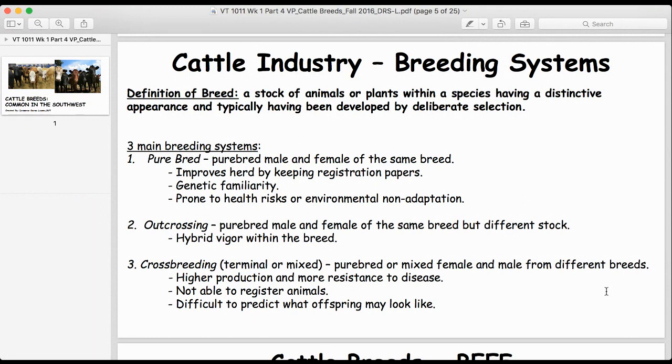And now we come into 3 breeding systems. You have purebred, outcrossing, and crossbreeding. Purebred would be certainly your male and female of the same breed. This will improve our herd by keeping registration papers. We're looking for certain genetics in there, familiarity of genetics. But they are prone to health risks or environmental non-adaptation.